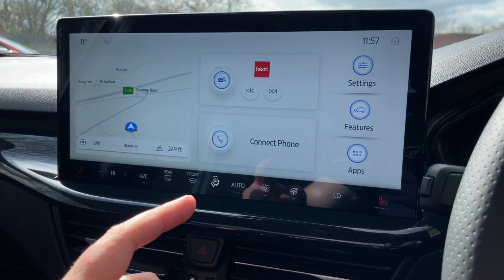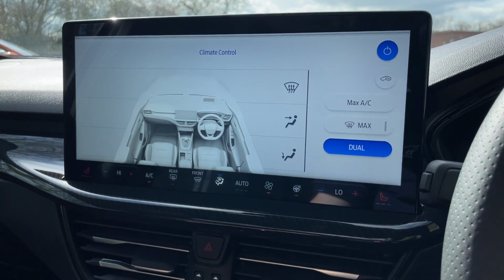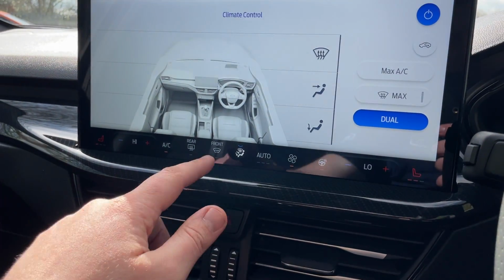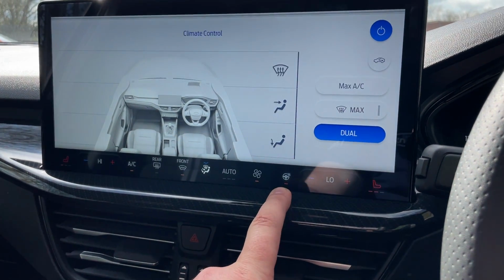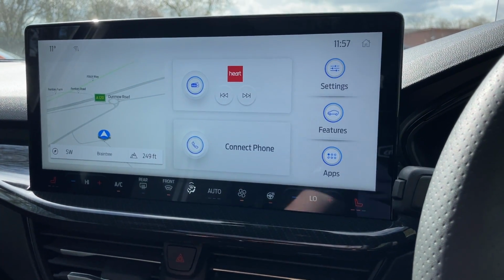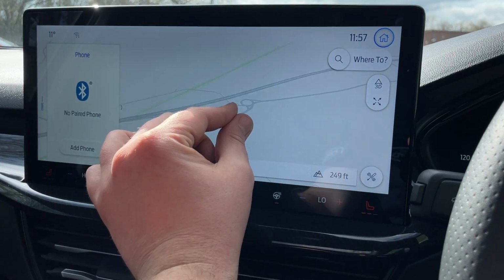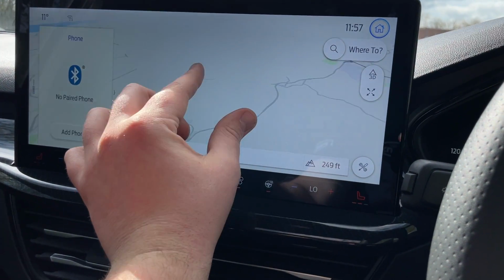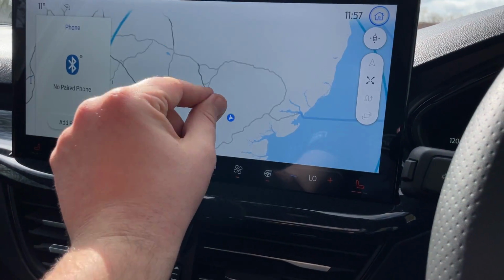Different flows of vents are found in the middle, so simply tap that button and you can adjust the flow to your preference. Obviously it's a Ford, so we've got the electronic heated windscreen there as well, and your heated steering wheel is found to the right hand side. Beautiful. So if I just go onto the navigation, this is like using a smartphone, so it's like a pinch system. It's incredibly responsive and it's incredibly clear.